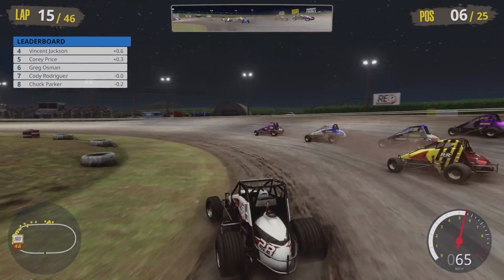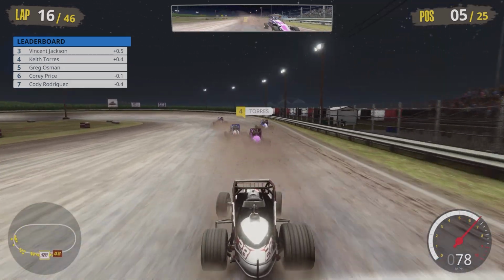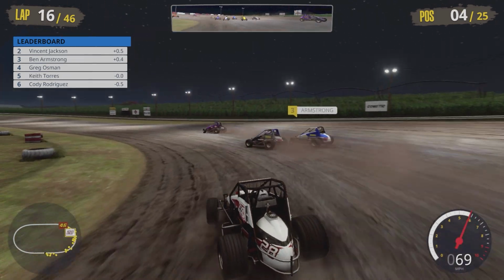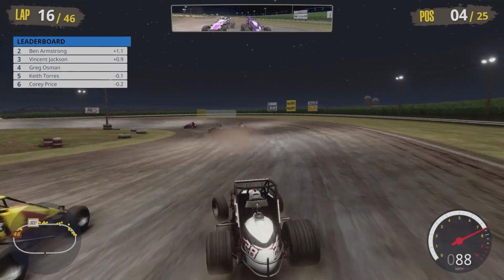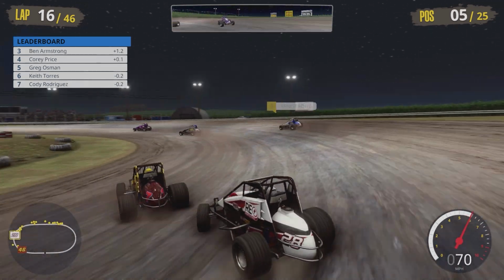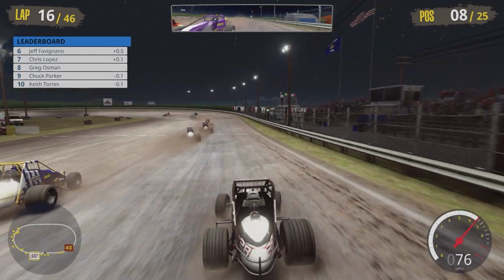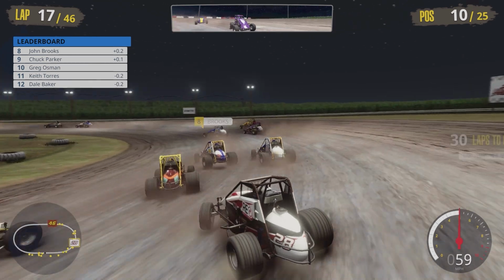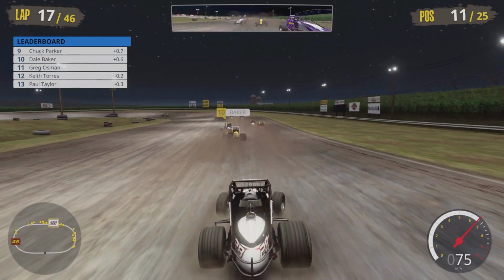We're still pretty early in our 305 sprint car career. We're up to 5th now. Restarts are a blessing for us. We're up to 4th. We are not going to be able to hold this. Oh, where did that guy come from? Back to 7th, now 8th, now 9th. Oh, Lordy. And we are dropping. I think we dropped an anchor behind us.